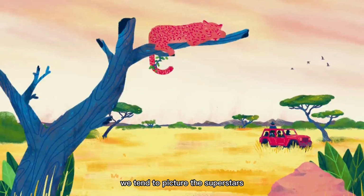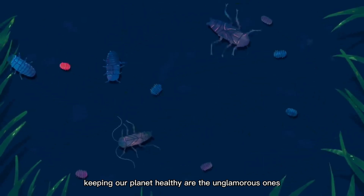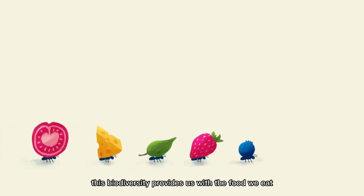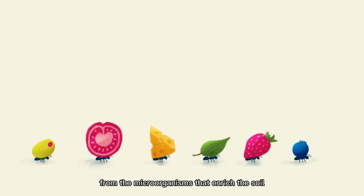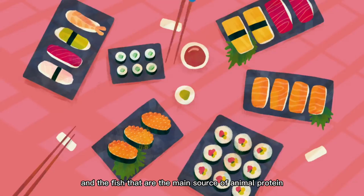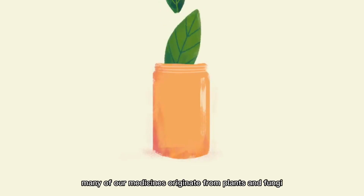When we think of protecting wildlife, we tend to picture the superstars. But the organisms that do most of the work keeping our planet healthy are the unglamorous ones. This biodiversity provides us with the food we eat, from the microorganisms that enrich the soil where we grow our crops, to the pollinators who give us fruits and nuts, and the fish that are the main source of animal protein for around 1 billion people.